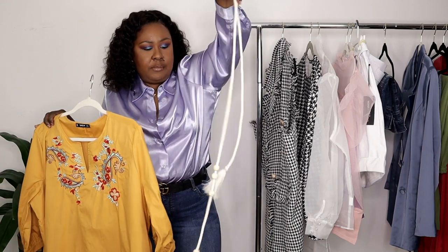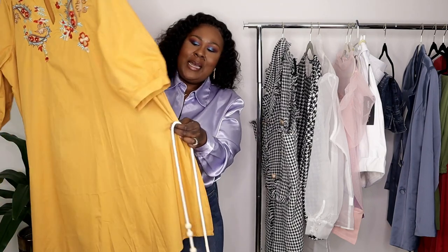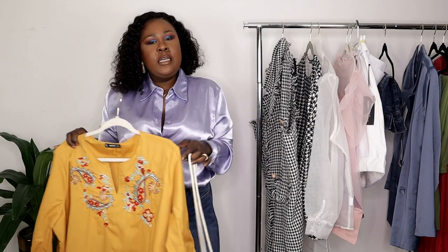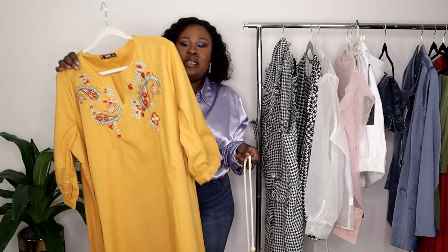It did come with this belt. Now, I wouldn't wear this belt with it. I don't think it's necessary, and it does not have any belt loops, so I'm not sure why they had this. But I did see in a couple of people's videos that sometimes Shein does not have belt loops. I'm not a fan of a belt just added to an outfit with no loops. So I'm pretty sure I definitely won't be wearing this belt here, but I just love the dress.